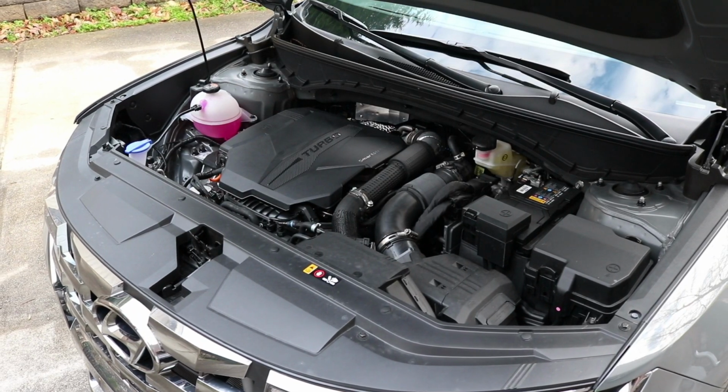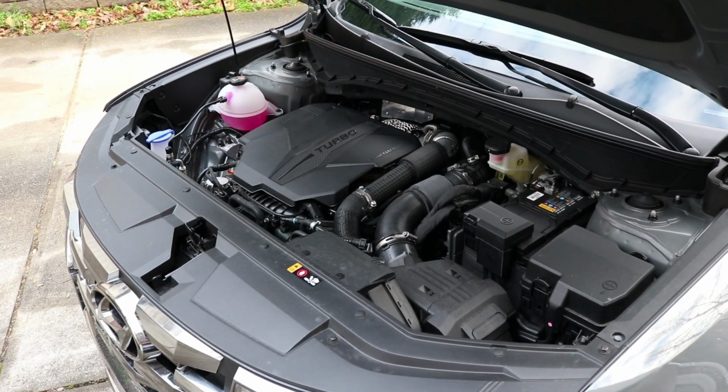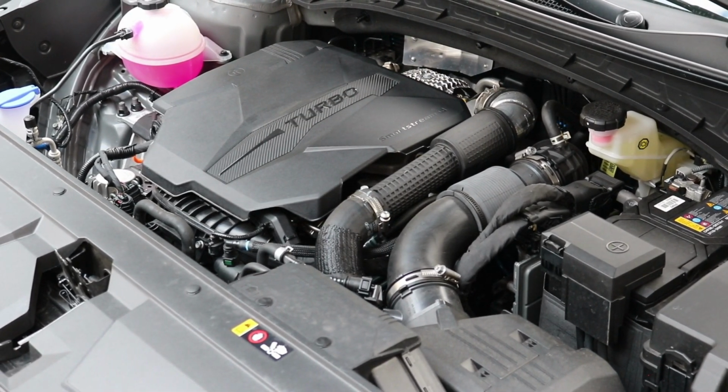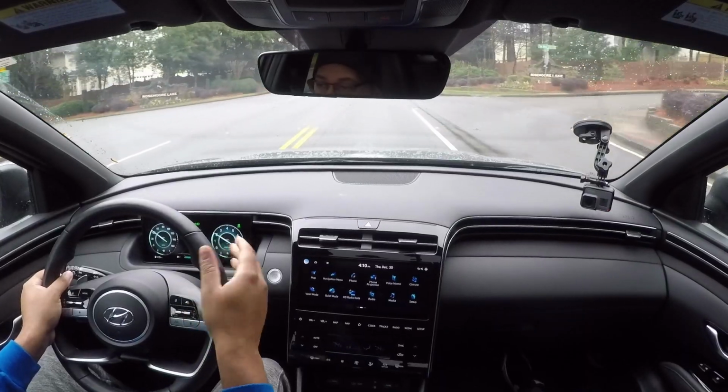So underneath the hood, you're getting a 2.5-liter turbo 4-cylinder power plant, giving you around 280 horsepower and 311 pound-feet of torque, connected to an 8-speed wet dual clutch transmission. So there's quite enough power for this vehicle. Now there is a lower end model that gives you about 190 horsepower if you're interested in that, and that is front wheel drive. This is the all-wheel drive model.